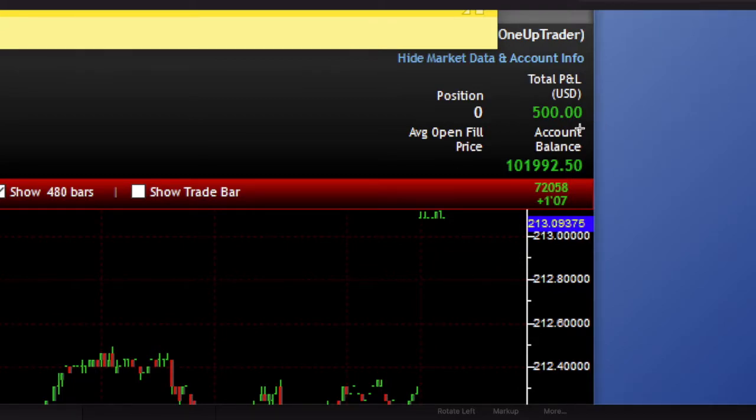I just want to point out too, the reason I don't show my dashboard for either Topstep or OneUp is because they don't update it till later on. Topstep does it after the market closes, sometimes even an hour after that. OneUp, it seems they do it overnight. So I've already moved on to the next trading day before my dashboard is even updated for the previous day. So that's why I just show you here, this is the real-time balance.